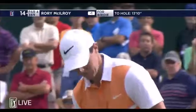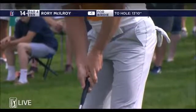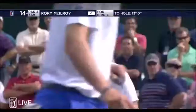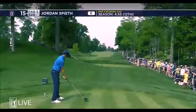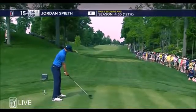And ties the all-time Memorial record for the front nine, as you might expect. On that little perch over there on the left, that certainly gives you the best opportunity on this par 5, but Jordan the driver.